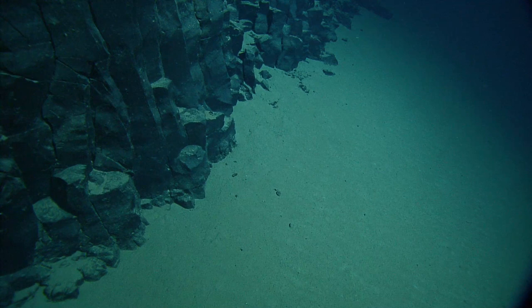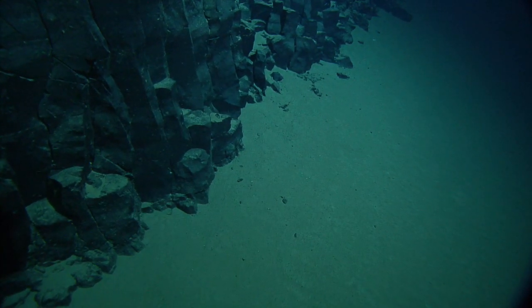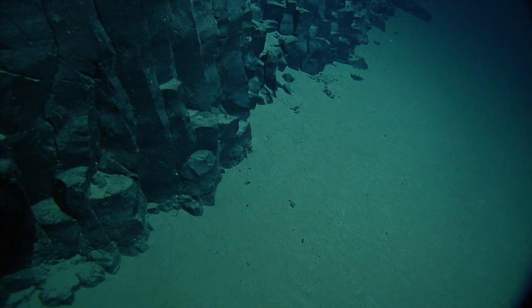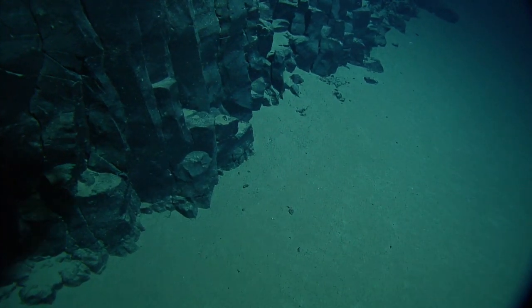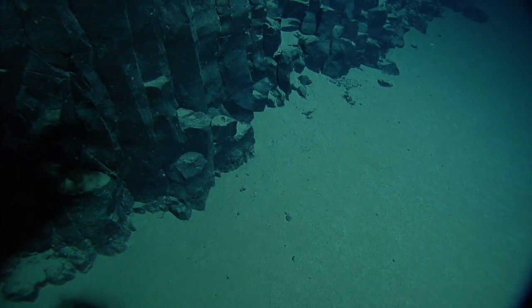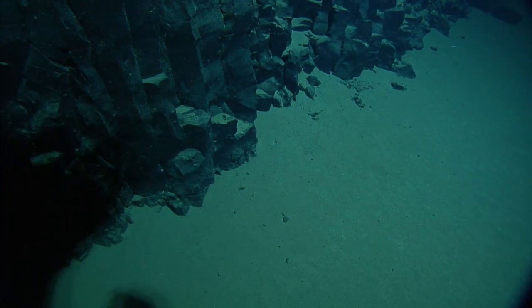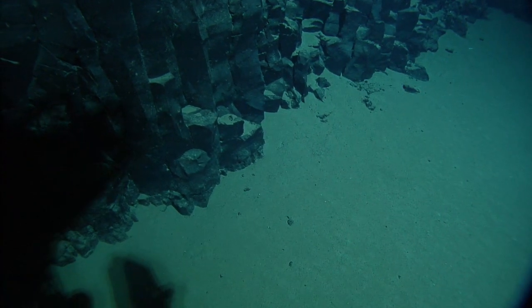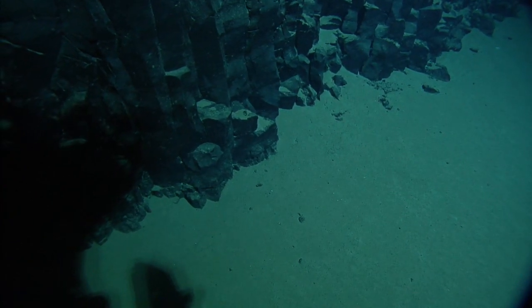We have a question about the biology aboard. We're not really doing much biology except observing. We're not collecting. You should note that the port camera is frozen by intent. Roger.